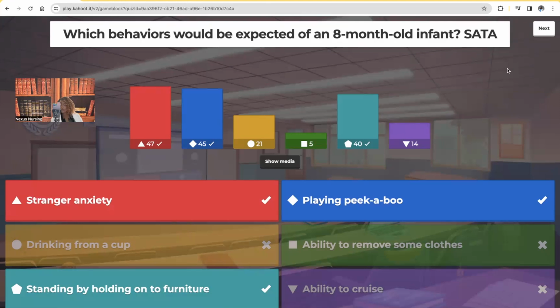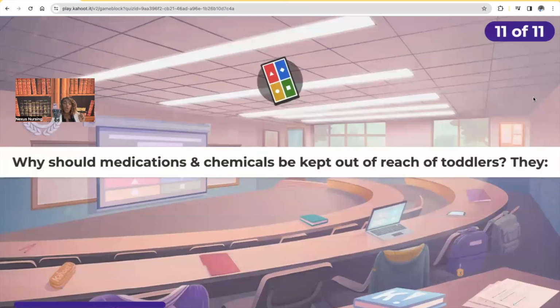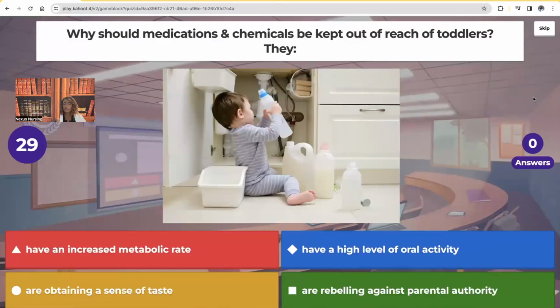All right, one more slide. Why should medications and chemicals be kept out of the reach of toddlers? Is it that they have an increased metabolic rate? Is it that they have a high level of oral activity? Is it that they're obtaining a sense of taste? Or is it that they are rebelling against parental authority? Why should medications and chemicals be kept out of the reach of toddlers? What's the point? Why are we locking those chemicals up?